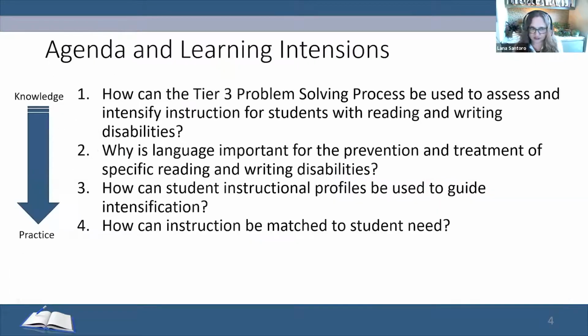So for our agenda, we are spending the afternoon together, which I appreciate. We are meeting and talking about Tier 3 instructional matching from now until 4 o'clock this afternoon. What I'd like to do is cover the content in this way, building some knowledge initially, and then steering down to practice in that instructional matching of interventions. So here are the questions I'll be responding to and have my content organized to address.